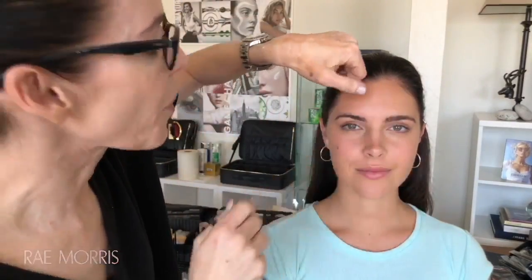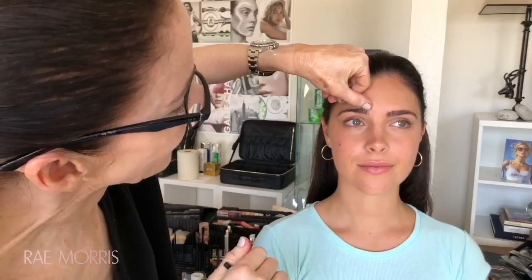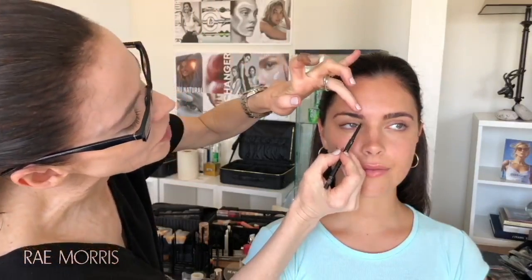So rule number one, I like to create space here. So Courtney's a tiny bit low. I wouldn't mind lifting her up, but if I do and I take out that fine line, I'm going to lose too much hair there, so I'm not going to do that.